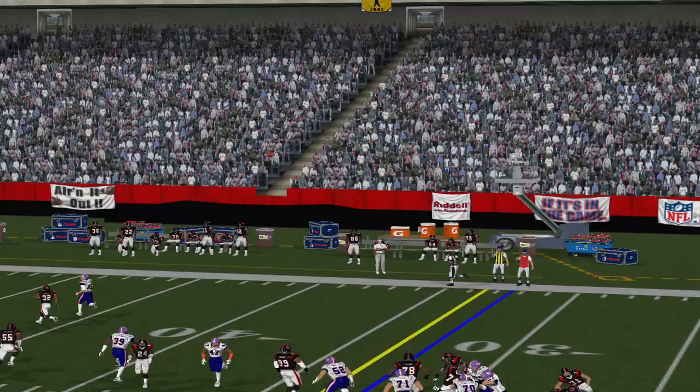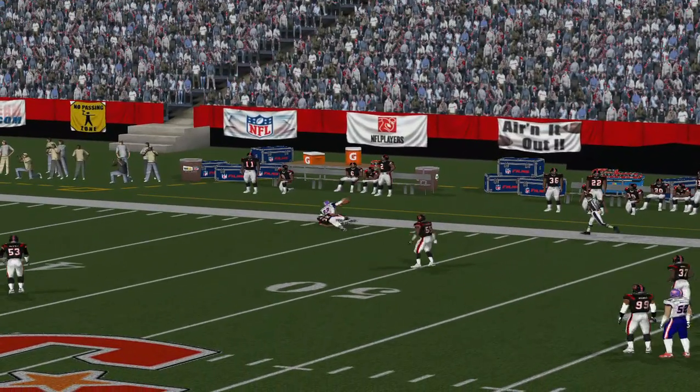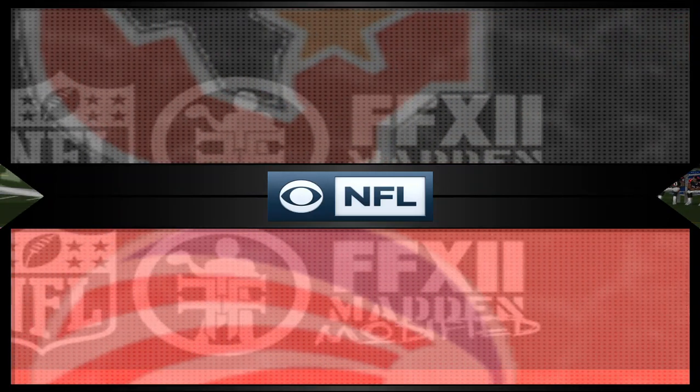They'll bring the blitz with the pass. He's there on the stop at the 44-yard line.